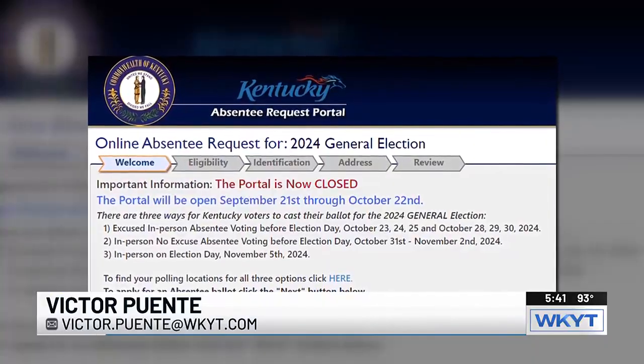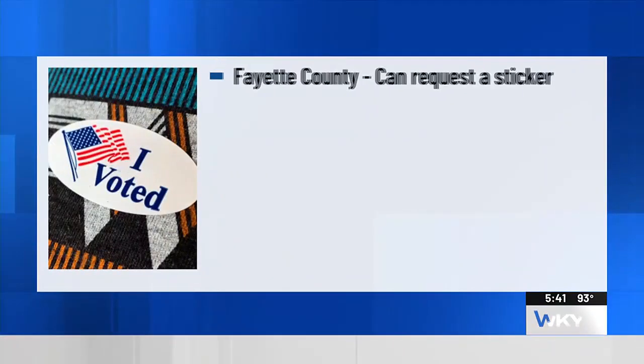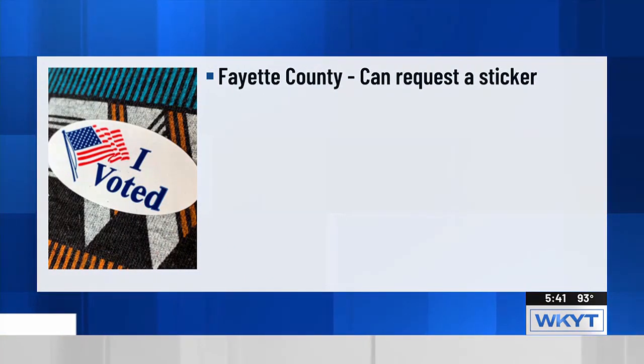You can still get one of those stickers, but you might have to ask for it. I checked with the Secretary of State's office. They operate the online absentee voting portal. They told me those stickers are distributed, though, by the local county clerk's offices. Those local clerk's offices also send out the absentee ballots in their county.